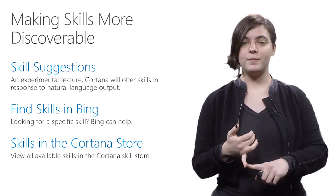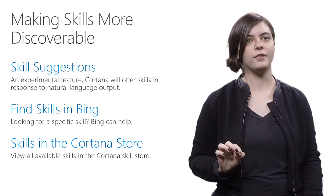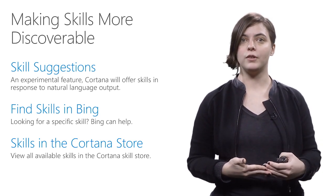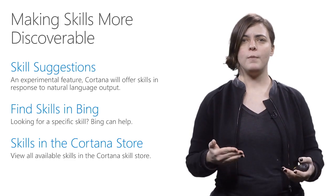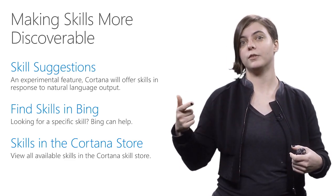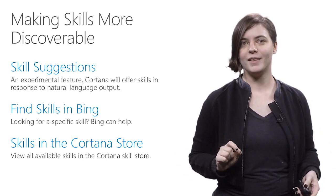First off, we've shipped a very experimental feature to between 5 and 15% of customers where Cortana will actually start to suggest skills in response to natural language input. So this means that you may not even need your invocation name, which is what you use to trigger your skill today, in order to find your skill. We'll demo that later in the session.